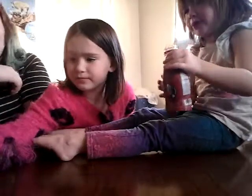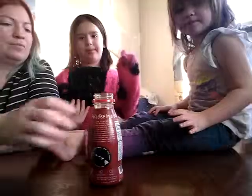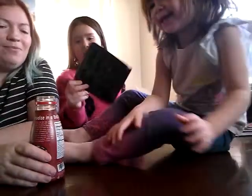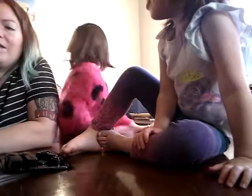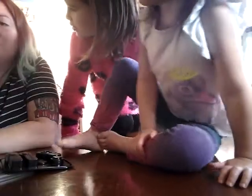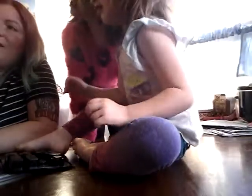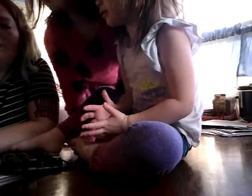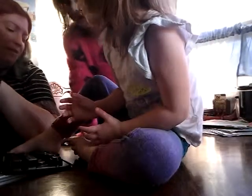So here's the box that it was in, and here's the top lid. I just wanted to give them some information. So I guess it has natural caffeine of 27 milligrams. Ew, disgusting. Rich in antioxidants. Coffee berry juice. I do not like coffee. Not too bad. All right. I love coffee.